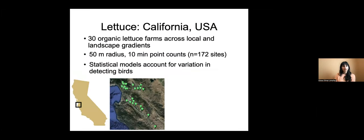So I want to get started with my work in lettuce systems in the Central Coast. There you can see a map. That's the Monterey Bay, and we've got sites from Santa Cruz down to the Salinas area. And we worked on 30 organic lettuce farms. And here we use bird surveys to understand the bird community on the farm. So we're out in farm fields observing which species we saw and how many of them.